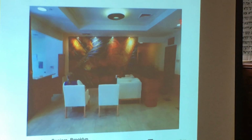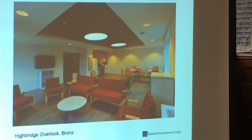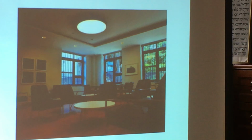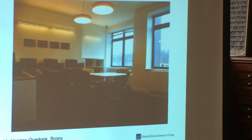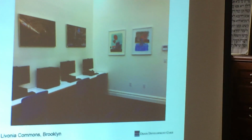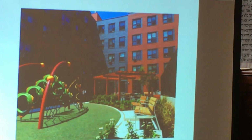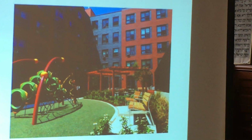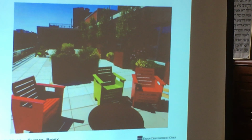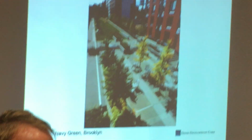A few of our community rooms. These are some of the amenity spaces for residents in the building. Then we also have, in these buildings, a computer room and library. And then we always do beautiful outdoor space. We'll do terraces on some of the upper floors, and we'll improve the landscaping and add a children's play area somewhere around the site. These are just a few of our roof terraces. I think that might be it, and I will now open the questions.